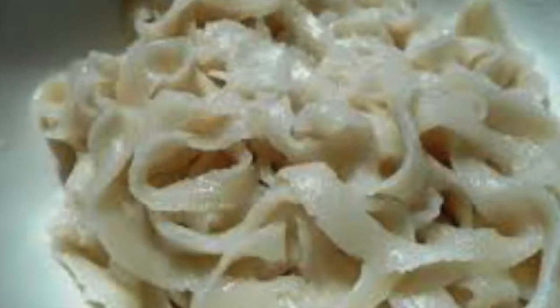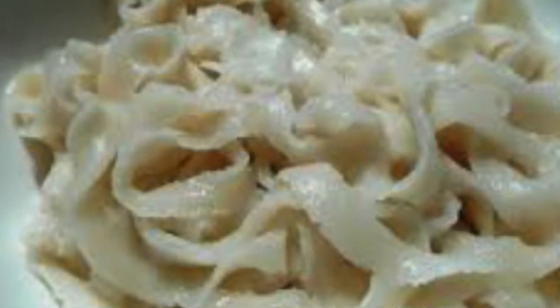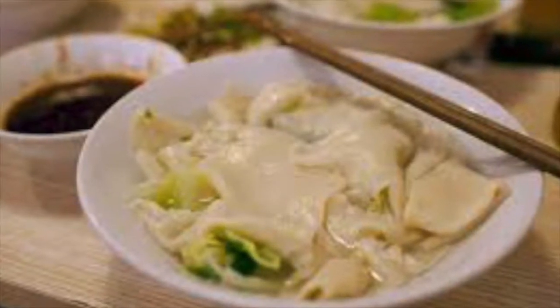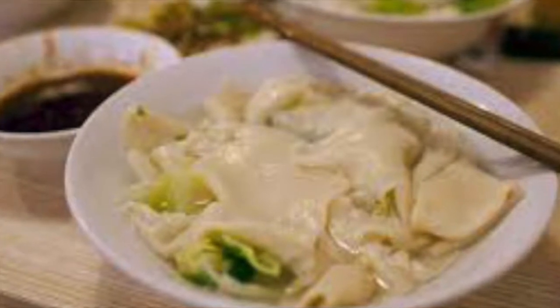These noodles were known as Mian Pian. Mian Pian is still eaten today by many Chinese. After roll out, the noodles were cooked in boiling water. Noodles were originally invented by the Han Dynasty and still enjoyed by many people today.